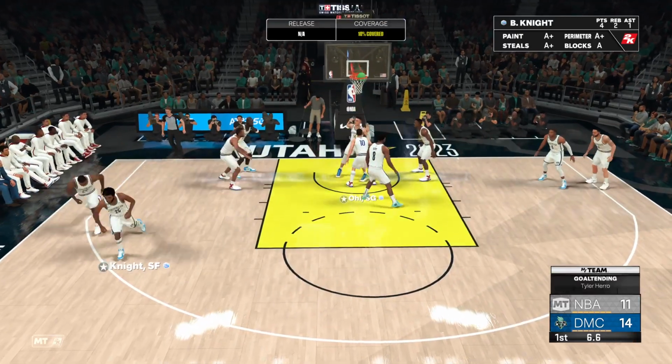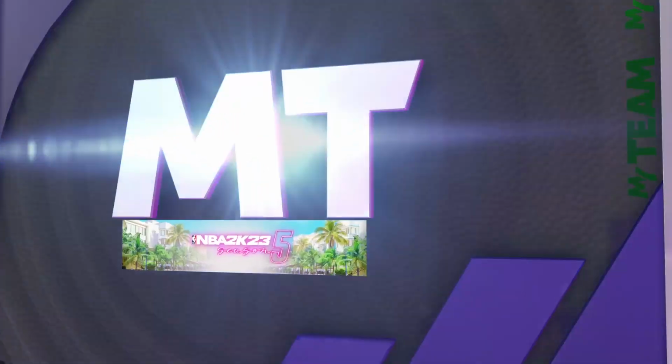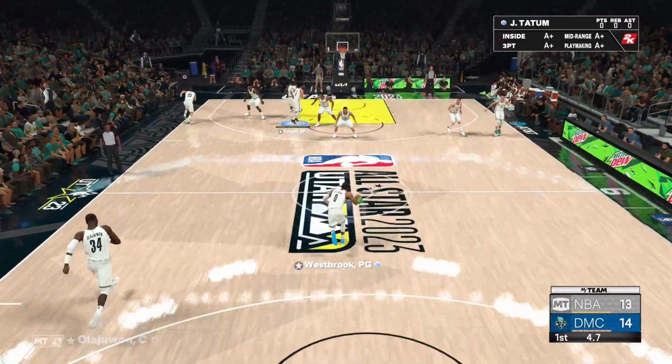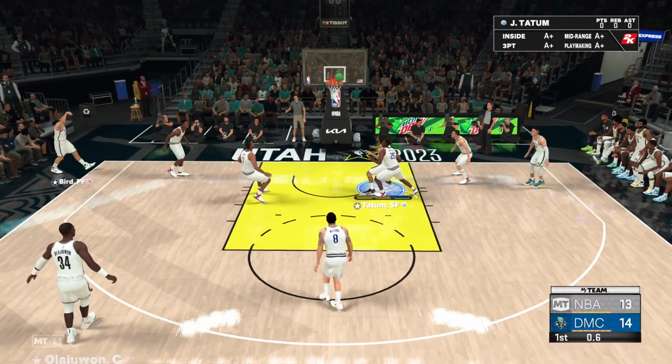Floats one, and it's gonna be a goaltending call here, so they will count the bucket. Well, at least the D was going for it, but he got to the ball just a moment late. Here's Westbrook. Pass to Olajuwon. Here's Bird.